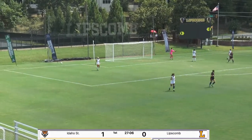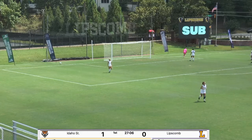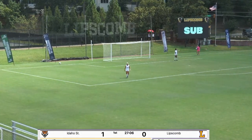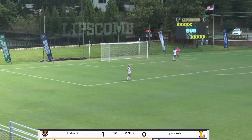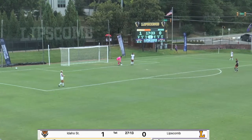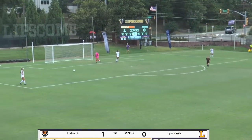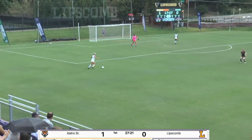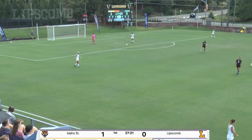I believe that was Emerson Grafton on the far side. Freshman from Washington. And that was just a gorgeous sequence right there. They were on the same page. They kind of inched towards midfield, got the defender coming one way, and then played it right behind the back line to allow Grafton to get that cross.